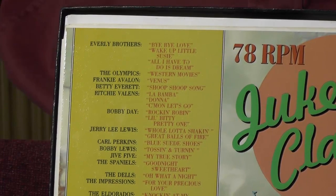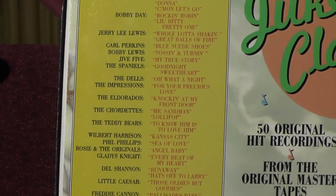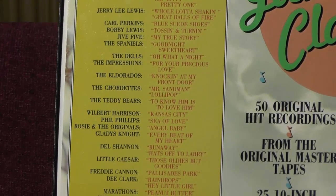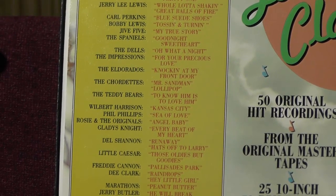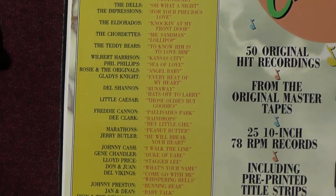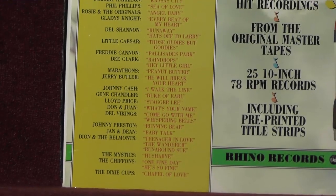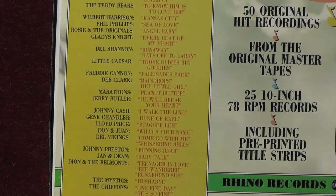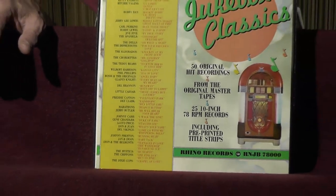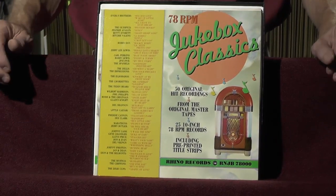Basically, these are vinyl pressings that were made to be played on jukeboxes. They weren't really sold to record collectors. They were sold to jukebox collectors. These were all remastered from the original tapes. These are not dubs from 78 or 45 RPM recordings. So the sound quality is superb. Not only that, but they were remastered in stereo. So these are stereo 78s.